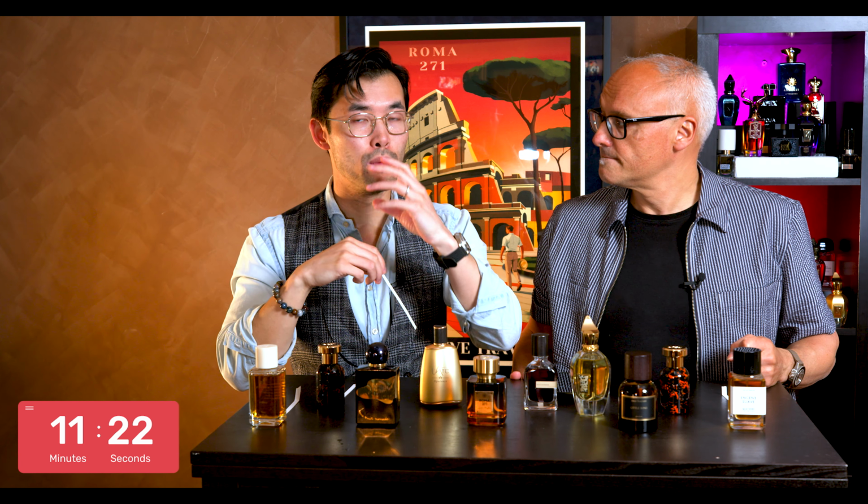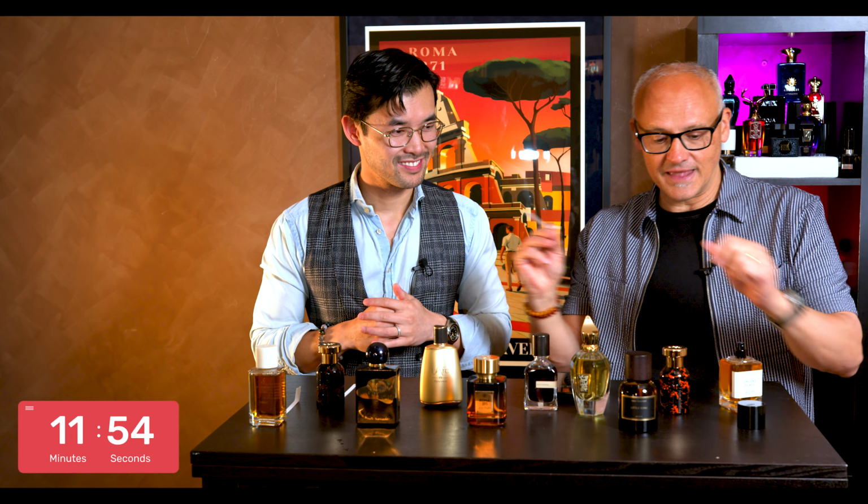The last one for me is going a little bit off type here, and this will lead into Roma 271. This is a great blend between a coffee note, very Arabica coffee, sort of intensity, but then it dries back down to this wonderful incense. And Matiere Premier, which is already in Guichard. So get that, that's the opening.